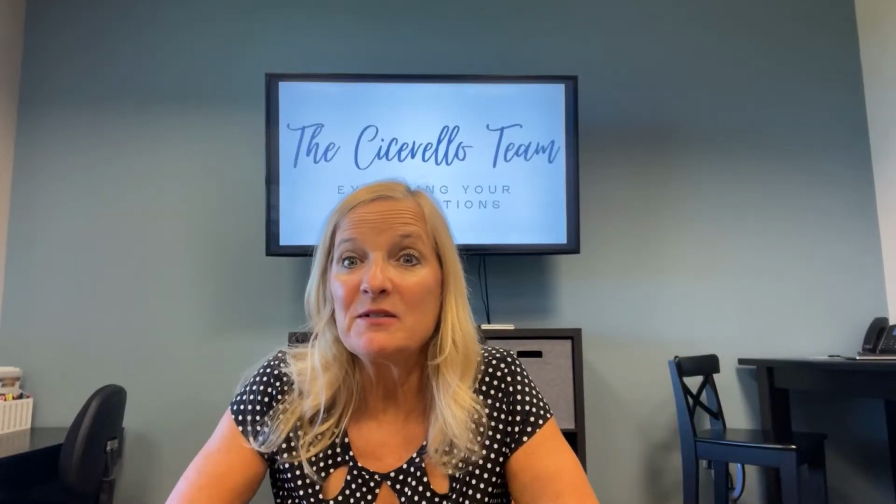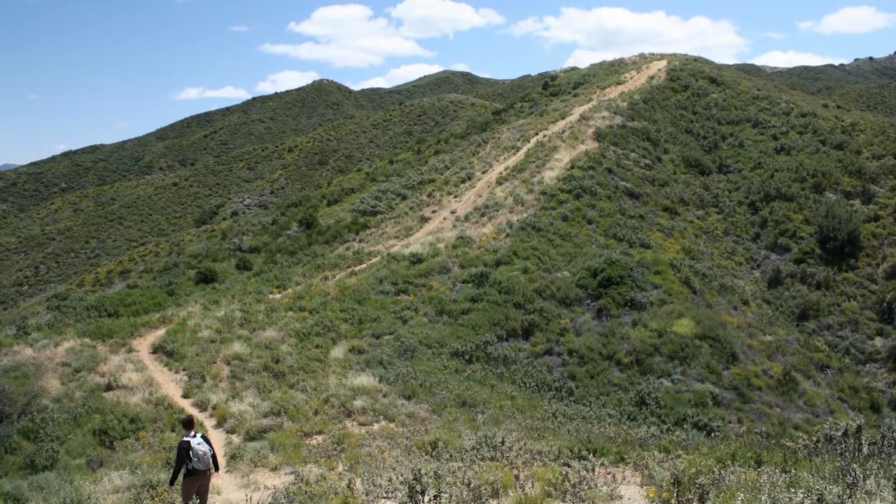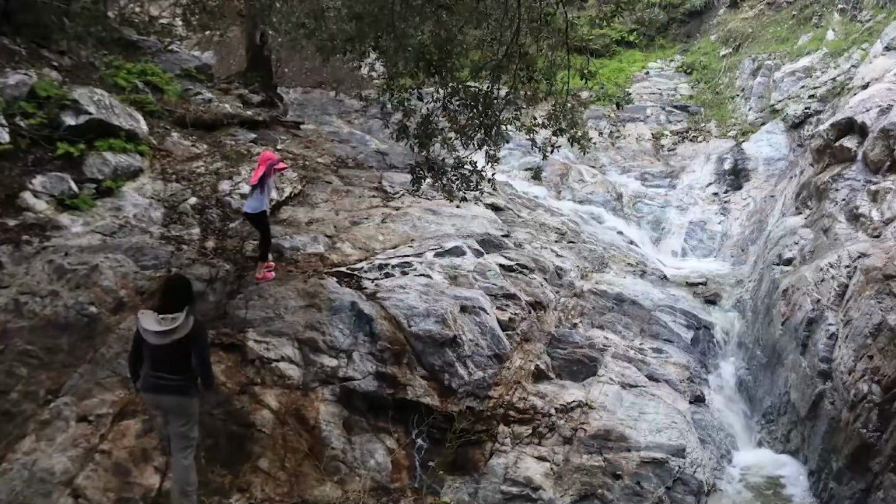I also recommend you check out the Placerita Canyon Nature Center. It's a great area for hiking. I know I talk about hiking a lot, but I really enjoy hiking and outdoors, so I have a tendency to talk about that a lot. There's hiking, and depending upon the time of year and how much water we have, there's waterfalls, there's all kinds of hiking you can do.